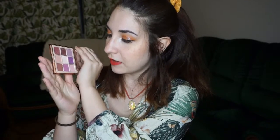Let's get started. So I'll start with the most recent product, and that is the Huda Beauty Nude Light Palette. This is what she looks like on the inside. I'm not going to lie, lately I've been loving neutrals. I know, who am I, I don't care. Neutrals are beautiful, especially when done well. And this is such a beautifully curated palette.